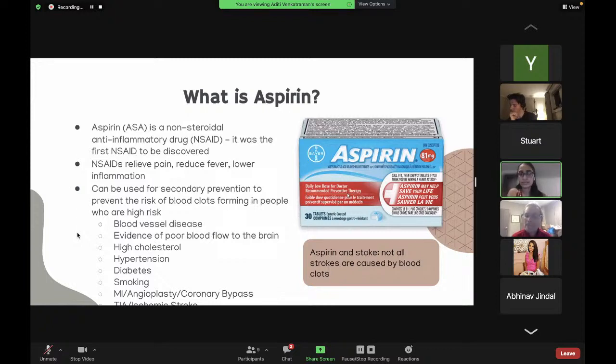It can be used in people who are at high risk of blood vessel disease, evidence of poor blood flow to the brain, high cholesterol, hypertension, diabetes, smoking, previous history of a myocardial infarction, angioplasty or coronary bypass, or transient ischemic attack, which is a mini stroke, or an ischemic stroke. However, it's important to note that when it comes to stroke, aspirin does not necessarily always need to be used. There is a distinction between ischemic and hemorrhagic stroke. Dr. Curnew, do you have anything you would like to add on that topic?